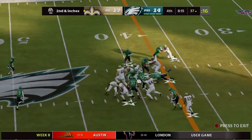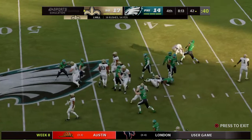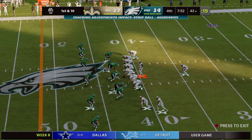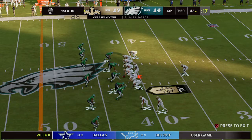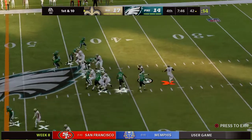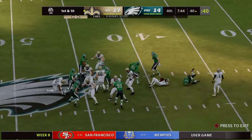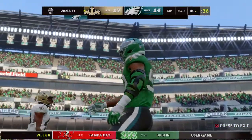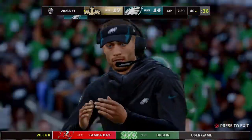On the handoff, it's Hill. And this will wind up a Saints first down as he'll get this up to about the 42. Now Hill. And he'll be brought down, losing yardage back at the 40. Officially, it's a 1-yard loss. That's going to bring up second and 11.